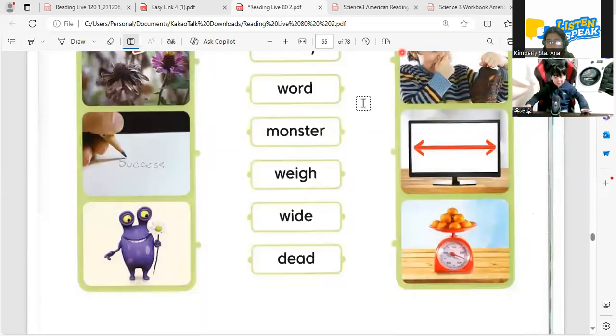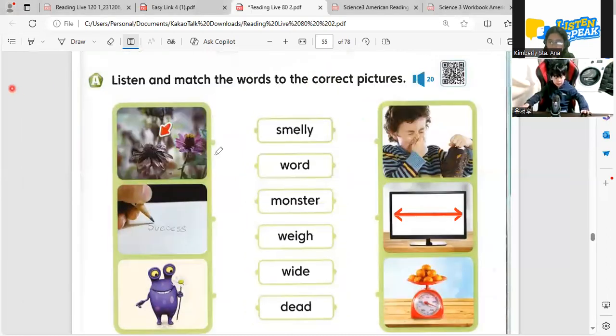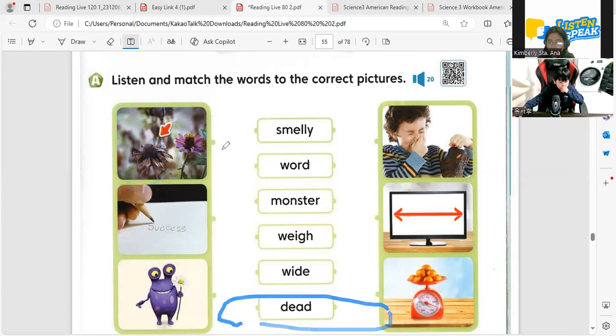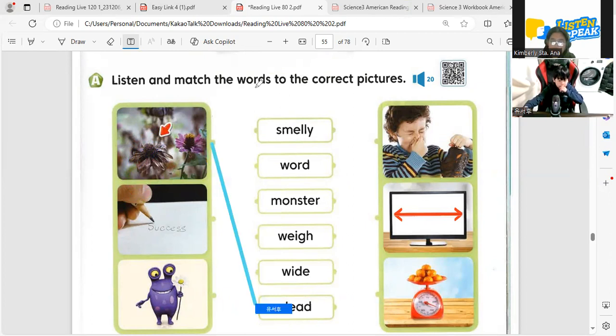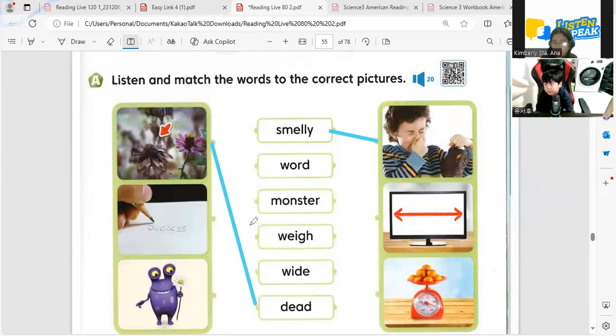So before we go to our next story, let's try to learn these words first, okay? What is the first one? Look at this flower. Is this that? How about this one? Smell. Smelly. How about this one? Monster. Monster. How about this one?